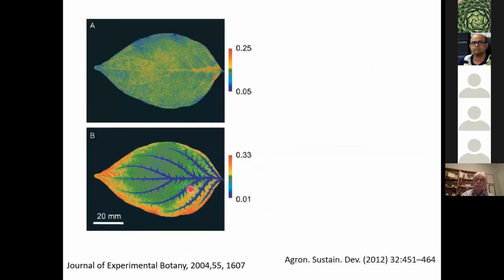Now, there is another application. This is where we are looking at the emission of chlorophyll. This goes back to one of the things that was shown using the Raman spectrum of chlorophyll. So here what you're doing is looking at a leaf. If you look at A, this gives you a homogeneous fluorescence image of chlorophyll on a full leaf, right? So you're doing fluorescence imaging of a leaf out here.